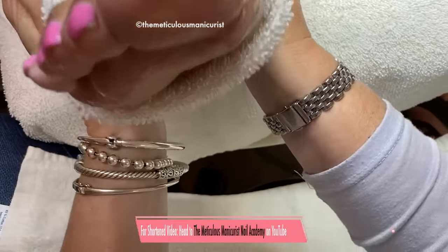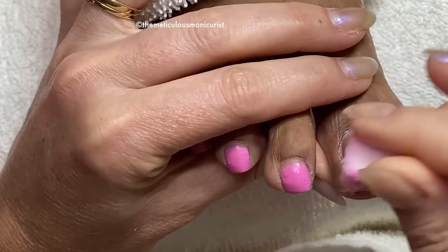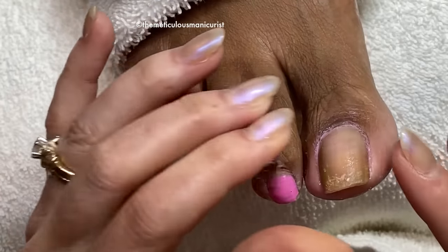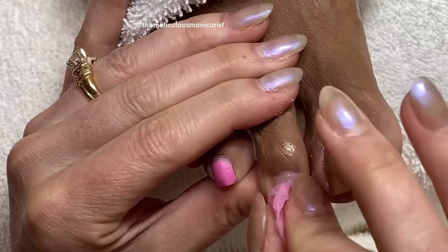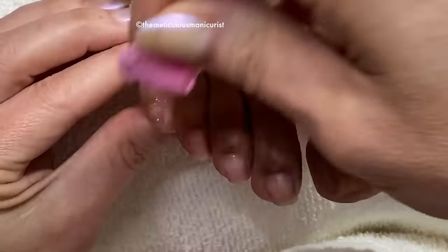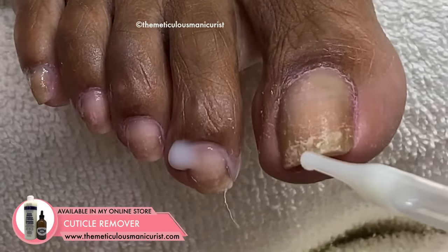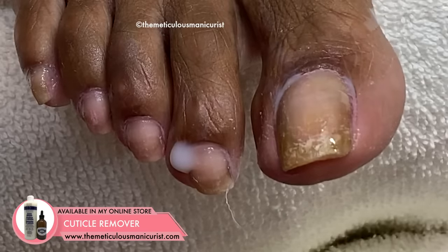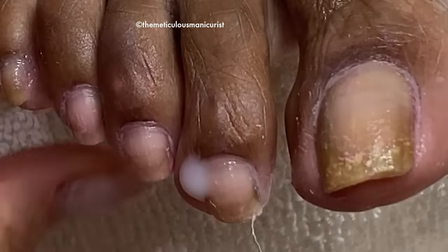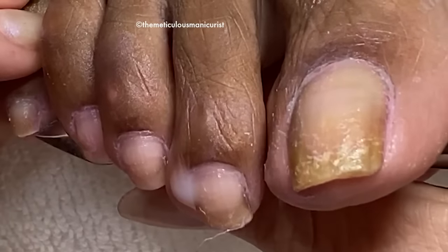All right, you can bend your knee. There you go. Yeah, they're a little ripply, aren't they? We'll see what's underneath here. I'll smooth them all out.